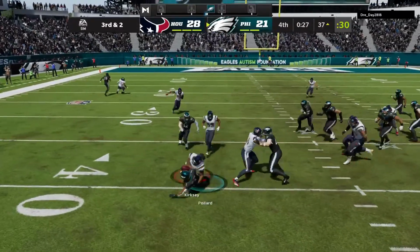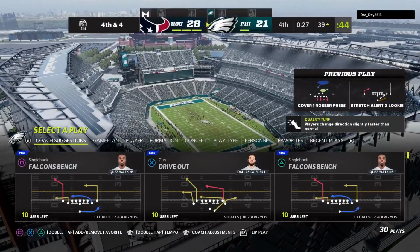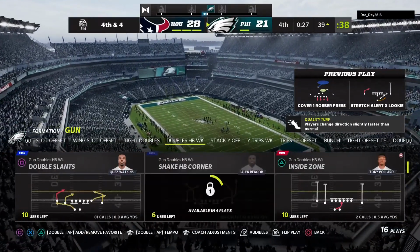On third down, Pollard. Well, they hit him in the backfield, and he will not escape. And that is not going to get it done. Now the Eagles will use the second of their timeouts as they'll stop it with 27 seconds showing on the clock.